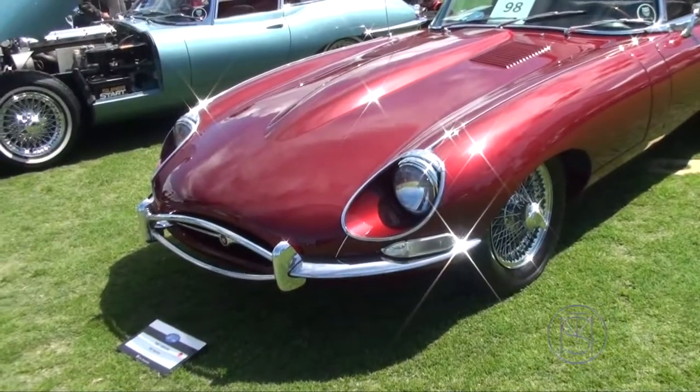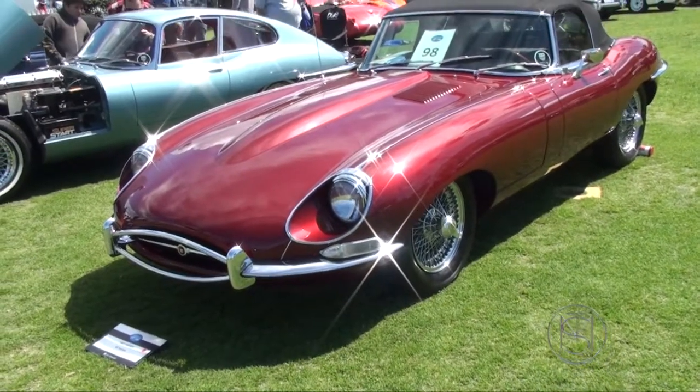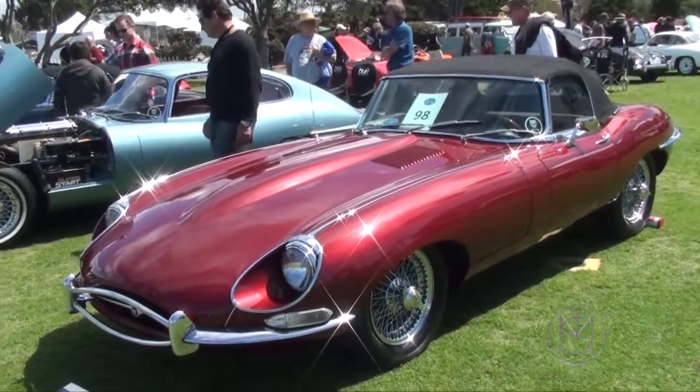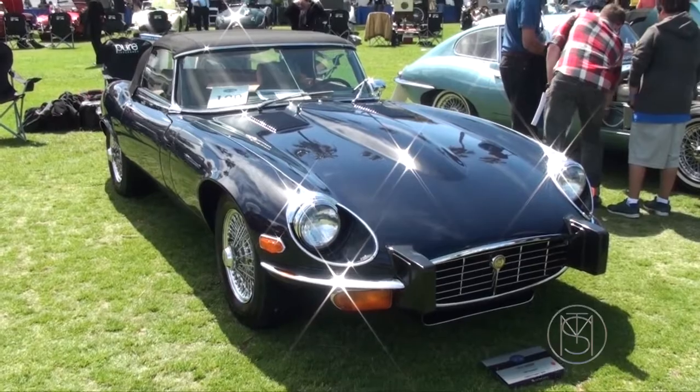Plenty of Jaguars here. A '67 XK, but it must be a Series 1.5. It does not have the covered headlights. Last of them, the '74 XK V12.